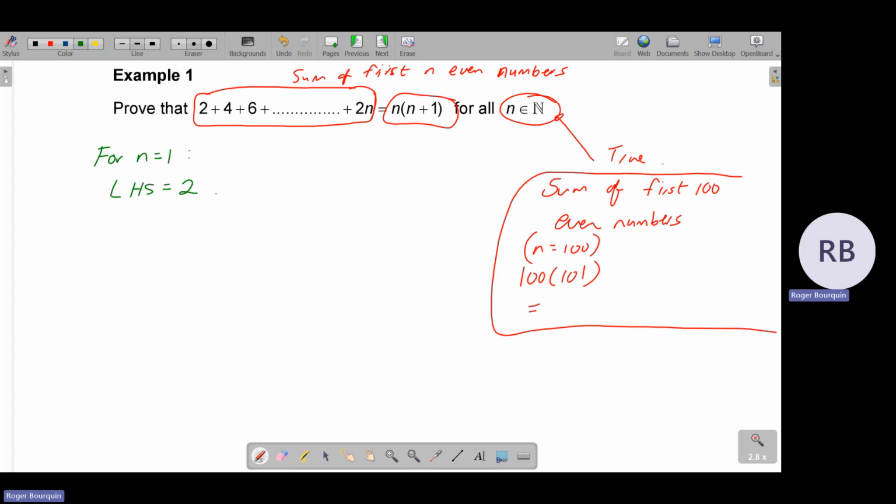What will be the sum of the first 2 even numbers? Let me just show you what we're talking about here. Let's get this notation down. If n was equal to 1, what would the left-hand side be? In math, left-hand side means the left of the equals sign. So when n is equal to 1, you're adding the first even number, which is just 2.